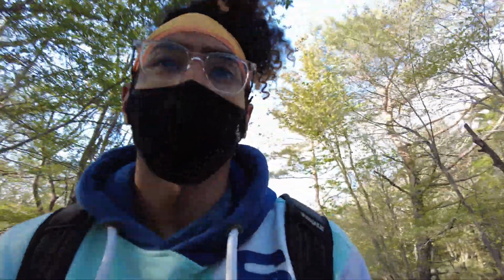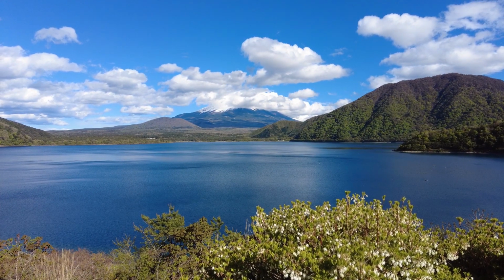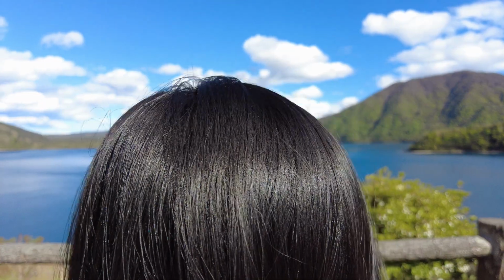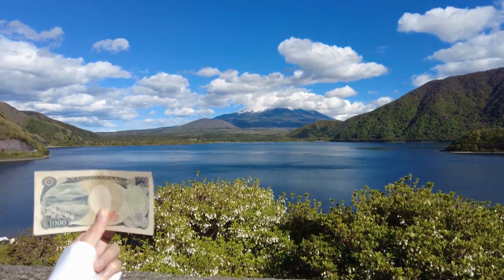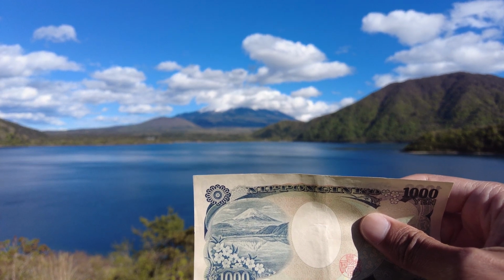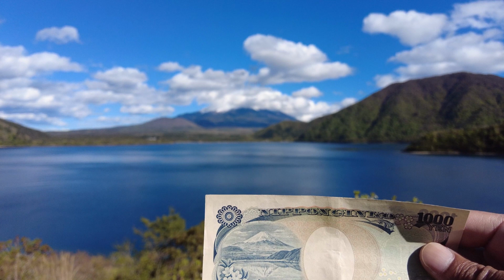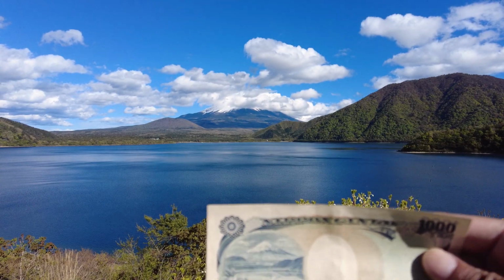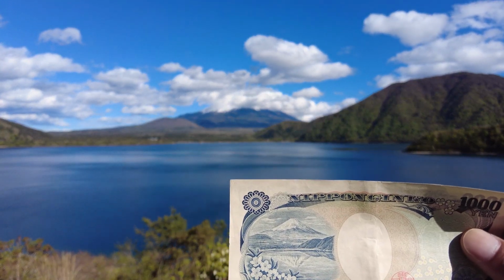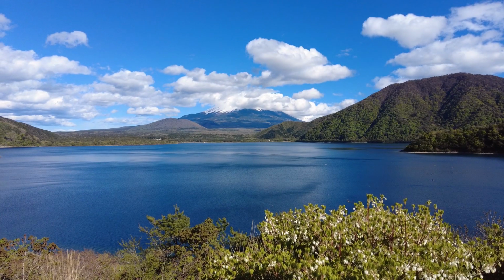But where exactly is that location? Boom! It's none other than that of Lake Motosu. Top northern, left, northwest corner. You can get the same view as the 1,000 yen bill. Isn't that cool? Yes, it is. That's your answer. I know. Amazing. Hard to focus on both the bill and the mountain at the same time, but it's still cool.